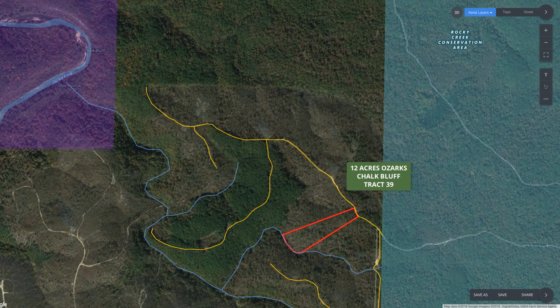Okay, this is a hopefully pretty quick intro video to the 12 acres at Chalk Bluff. Really special tracts. I mean, all the tracts are special, but this one's kind of special, and we'll see why in a moment. But first, let's take a quick look at the area.